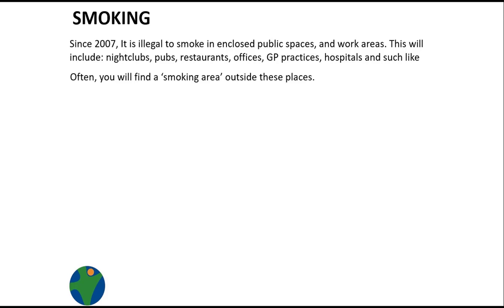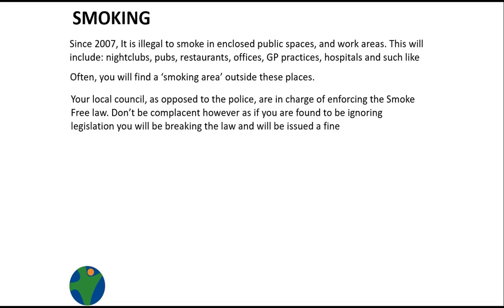You will often find a smoking area outside these places, and usually you need to take at least 20 steps away from the entrance of a particular place, whether it is a waiting area or a GP surgery, for example, or a pub or a nightclub.